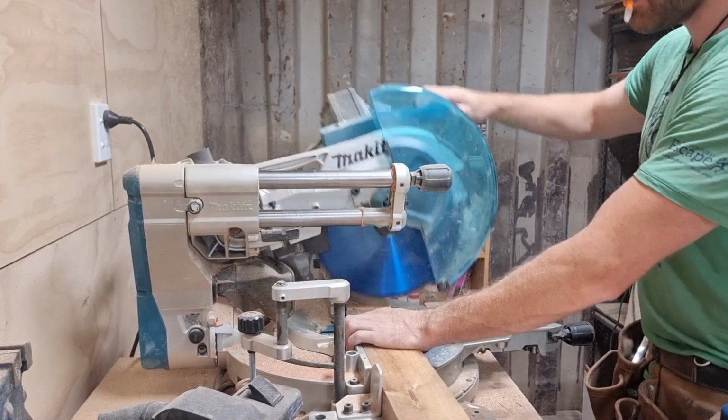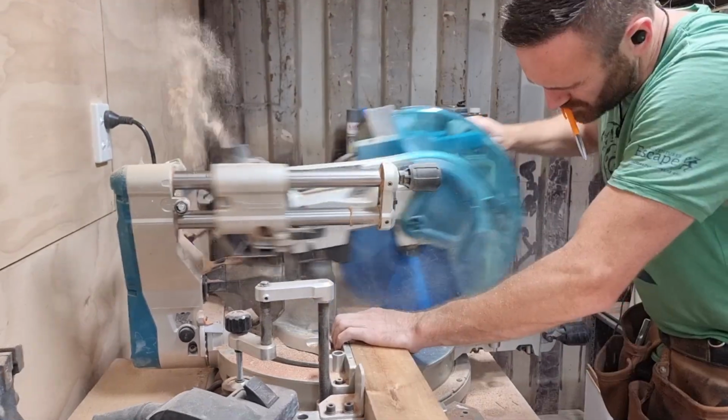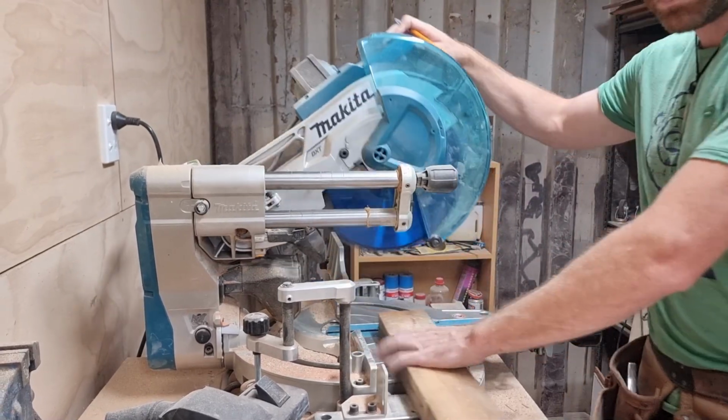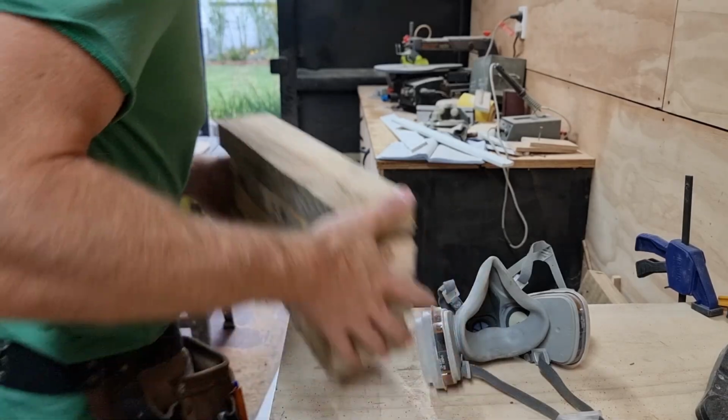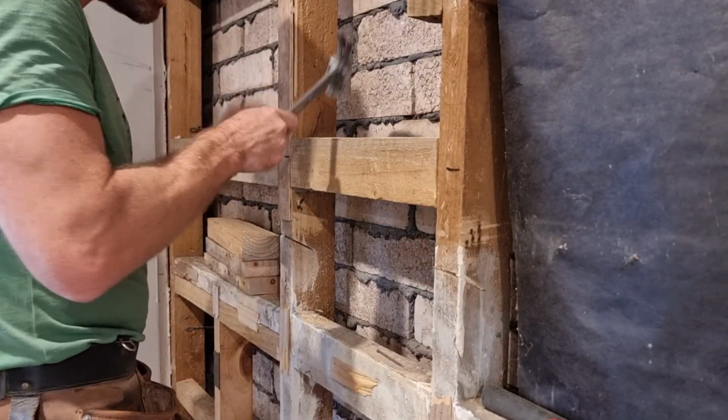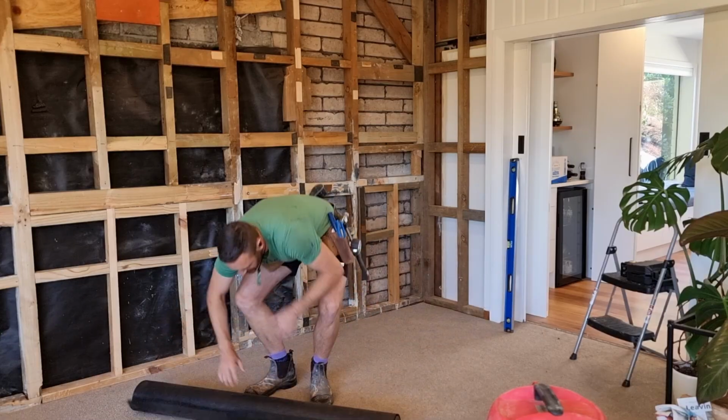As I was cutting up the new nogs, I had an unexpected visit from the fuck-up fairy. Always a bit exciting, especially when there's power tools involved. So with those cut to length, I went back to the living room, and got them installed. And if you have no idea what the hell's going on here, well, that makes 2 of us. Although I'm still pretty confident I can do better than the last guy.